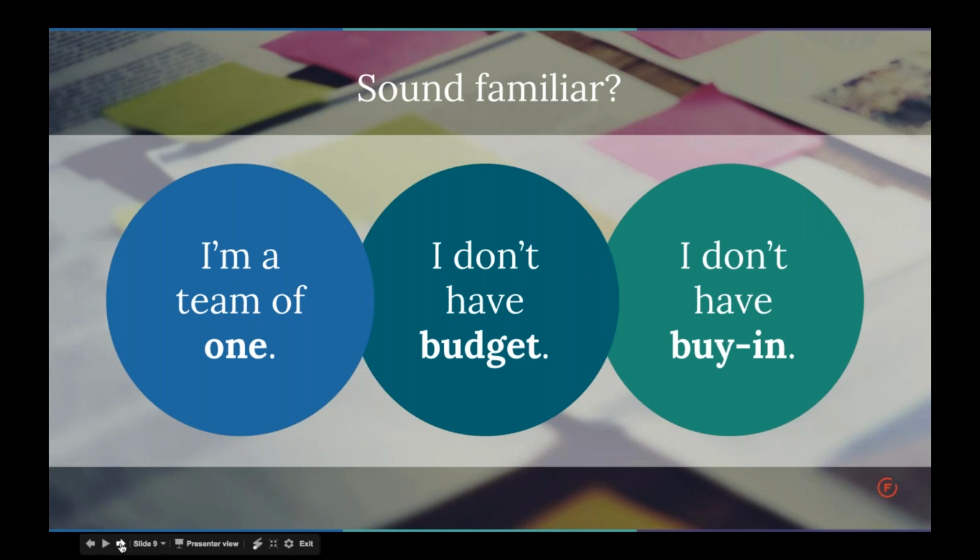I've given tons of talks on user experience best practices and how we get our work done. And this is the question that comes up all the time. I'm a team of one. I don't have budget. How can I get this done? So we're here to give some tips to you.